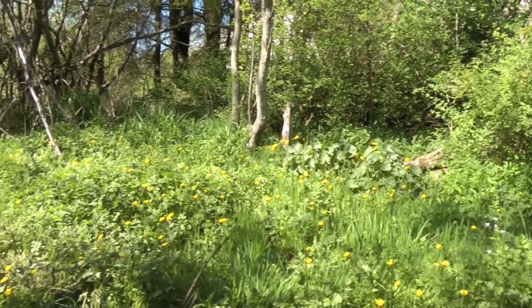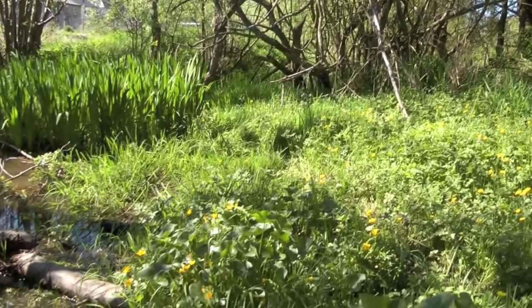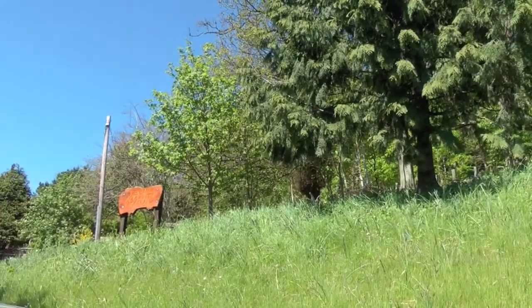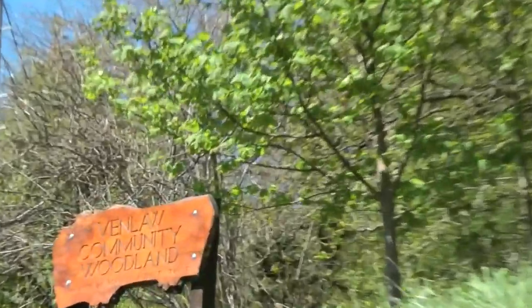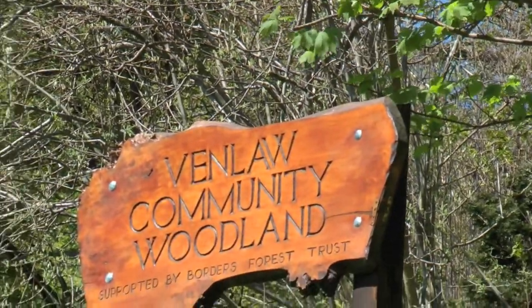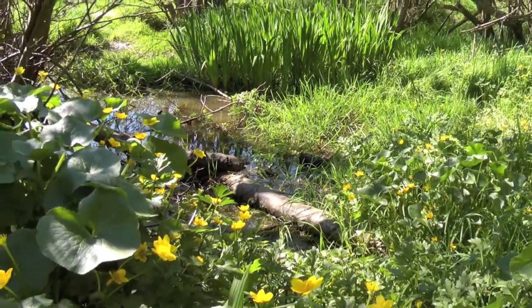Barbara Sumner. I'm the BSBI recorder for Midlothian, and I've come to help at this event today. And I'm going to go into 2 habitats, because the more habitats you go into, the more species you may find. And so we're hoping to find woodland plants and marsh and waterside plants. And in that way, we hope to boost the score of species seen today.